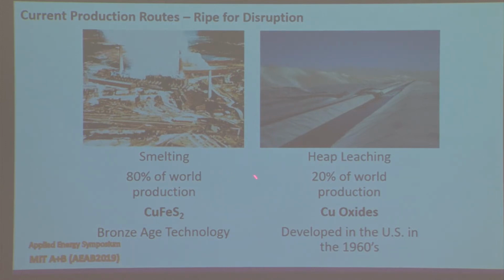But 80% of the world's copper is currently produced via smelting, which is essentially scaled-up Bronze Age technology. Not much has changed in this world over the last few centuries.